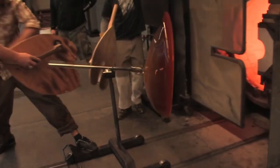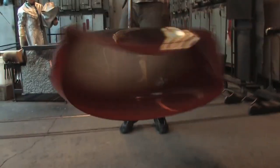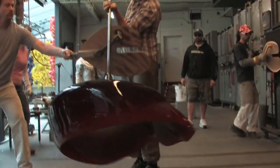And I've been lucky enough to come along at the right time, at the right place, to be able to expand many of the forms that were made throughout this 2,000-year history.